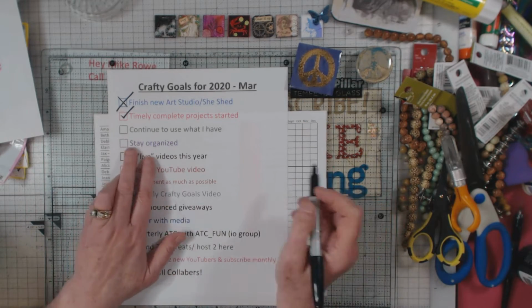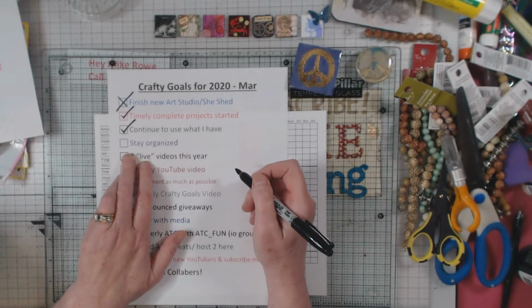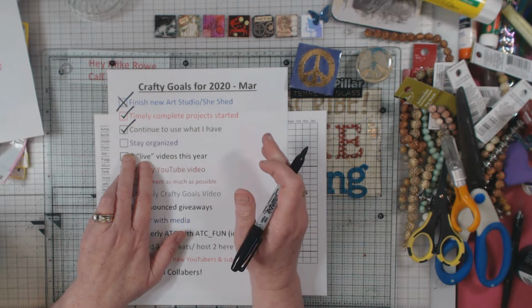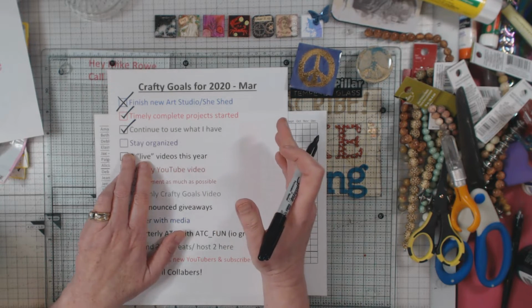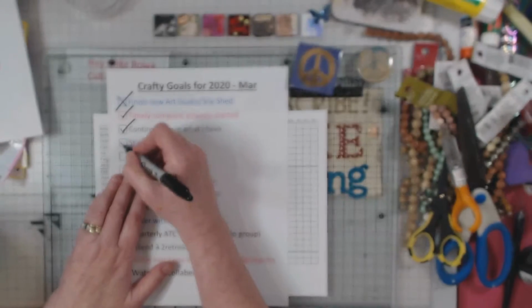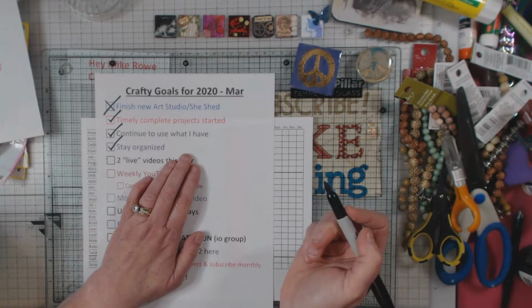Have I continued to use what I have? I certainly have. I honestly can't remember the last time I went into a store. Not just because of the situation we're in, but just in general. I really have been trying to use what I have. Have I stayed organized? Yeah, I've stayed organized.